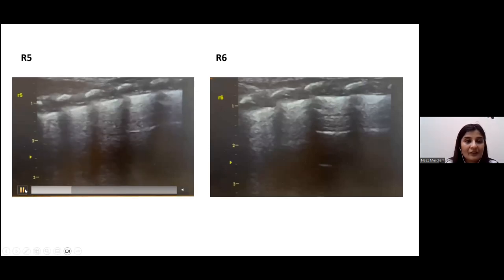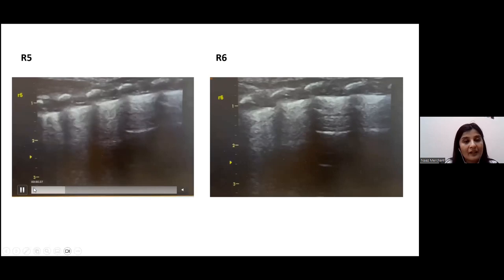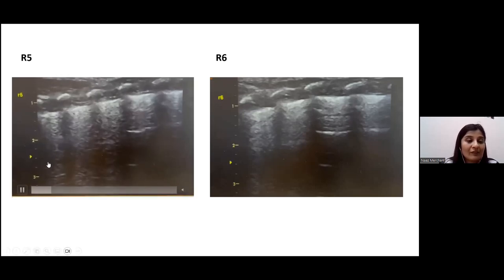So, this is the initial images when the baby came to the unit. So you can see this baby was prone initially. So you can see on the R5 and on the R6 as well, actually the rest of them.